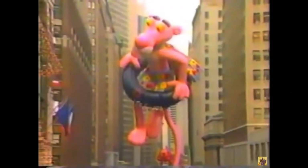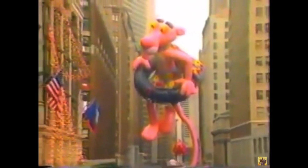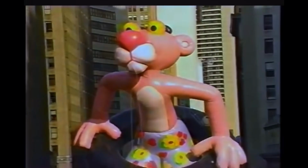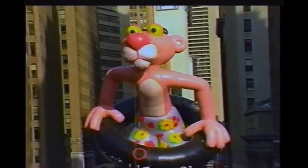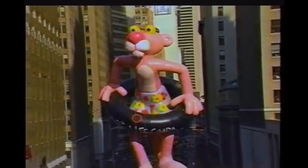Still to march, JoJo from JoJo's Circus, Little Bill, the Oscar-winning ogre Shrek, Kung Fu Panda, and coming up, the pride of Minnesota with Bullwinkle with his pal Rocky. Stay with us for more history on Macy's Thanksgiving Day Parade.